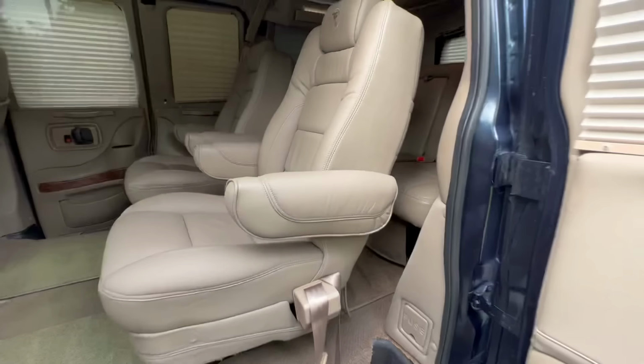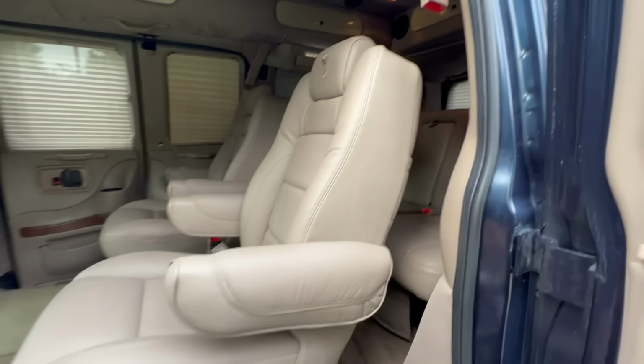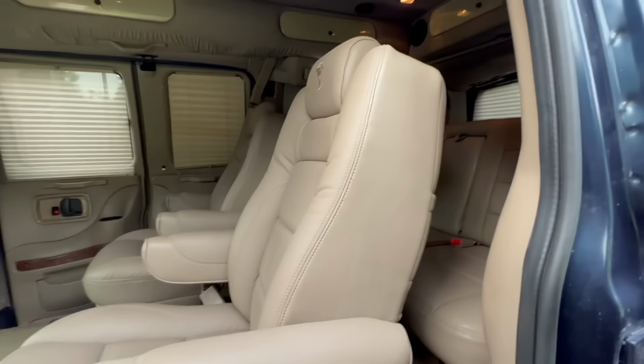And we were actually thinking about doing that on our trip because we had one extra seat. So we were going to take one out so it'd be easier access into this van. But we ended up leaving it in. I'm glad we did, because we ended up needing the extra seat for another passenger.